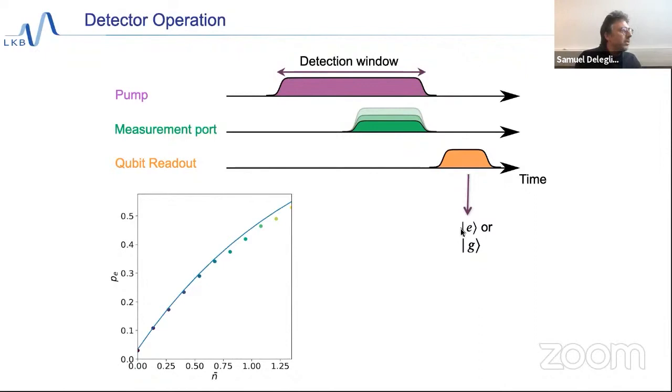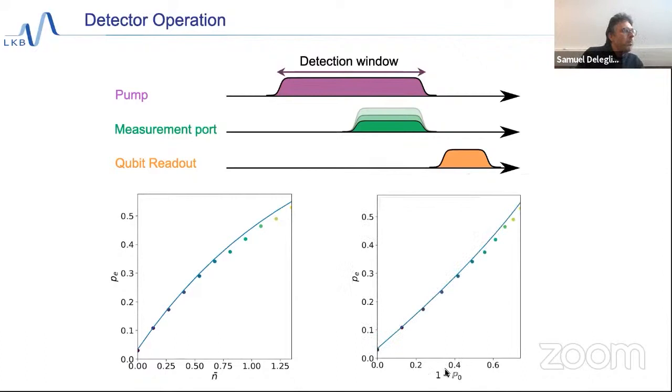We didn't have a single photon source, but instead we have calibrated precisely the flux of photons arriving on the buffer cavity, and we've sent very weak coherent pulses. And you see here, as a function of the number of photons in the coherent state, the probability to find the qubit in the excited state. We can now plot exactly the same data, but this time as a function of 1 minus P0, so the probability to not have the vacuum state inside this coherent state.